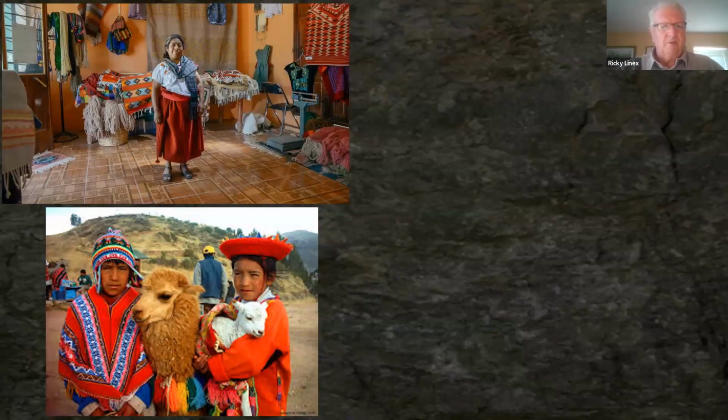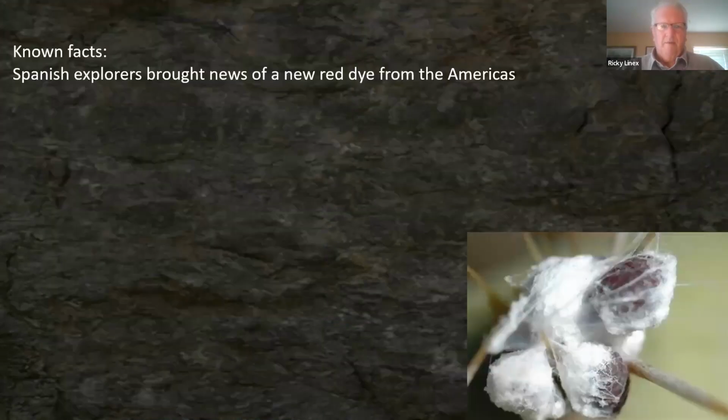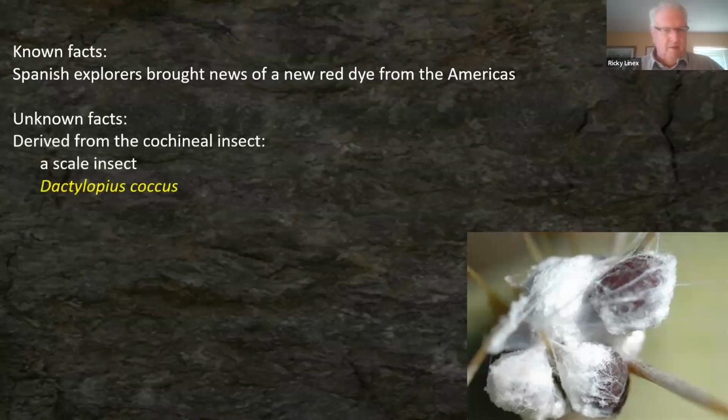And you can see in the bazaars, they found all types of clothing, tapestries, rugs, all brightly colored. And then they saw a few clothing items like this dress, and they got to thinking, we came here for gold and silver and jewels, but if we could find the source of what makes this red clothing, we could have something really important to send back to Spain. So they knew that there was this new dye from the Americas. That was known. What was not known was what this insect came from.